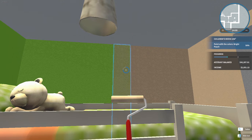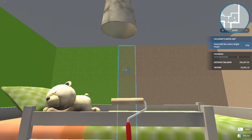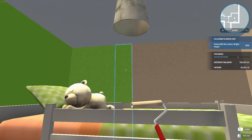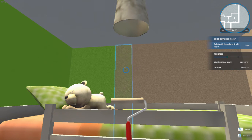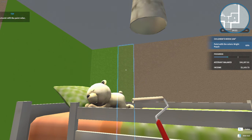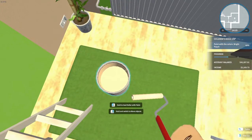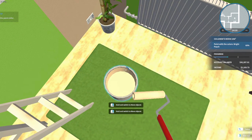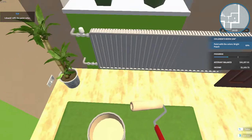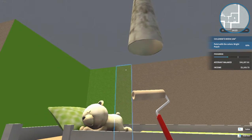Anyway, this is way easier than painting in real life, because painting in real life takes way longer, and then you have to move the furniture out of the way and cover everything in drop cloths and be super careful. With this, you just don't have to at all. You just do what you gotta do, it gets done, and you're good.